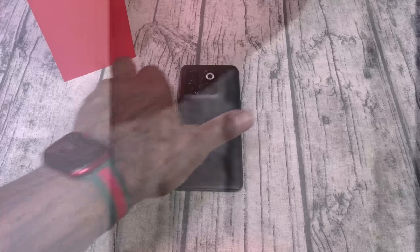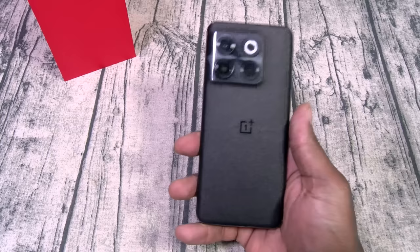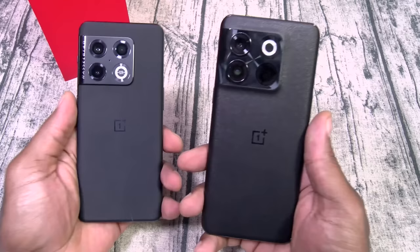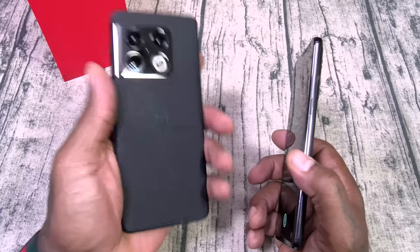First, let's talk about the build quality. Even though it does have the plastic frame, it doesn't feel like plastic. I was being a little bit dramatic earlier. If somebody gave you this phone and you put it in your hand and they didn't tell you it was a plastic frame, you would not know. If you held both of these phones, I think what makes the OnePlus 10 Pro feel more premium is the sides. On the 10T, you kind of have this glossy look to it, and on the 10 Pro, it's matte. The matte just has a more premium feel to it.